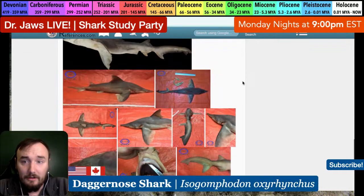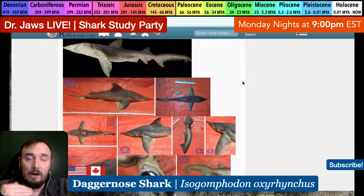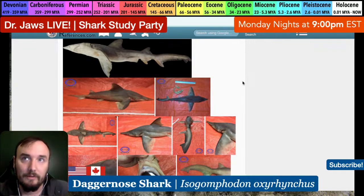And young of the year are very important for fisheries in general because it helps you identify how big this animal gets in its first year of life, and what parameters we want to think about in terms of what habitat young of the year sharks use.